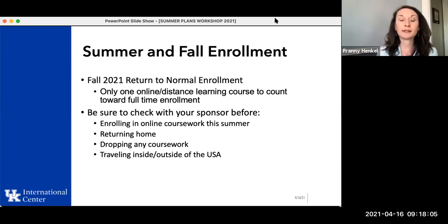But now we will, as a university, be returning to more in-person courses. And that means to maintain F1 or J1 status, you will need to meet the normal enrollment requirements, where you are limited to only 1 online or distance learning course counting toward your full-time enrollment. So as a reminder, for undergraduate students, that full-time enrollment minimum is 12 hours. So only 3 credits or 1 course can count toward your full-time enrollment that's online.